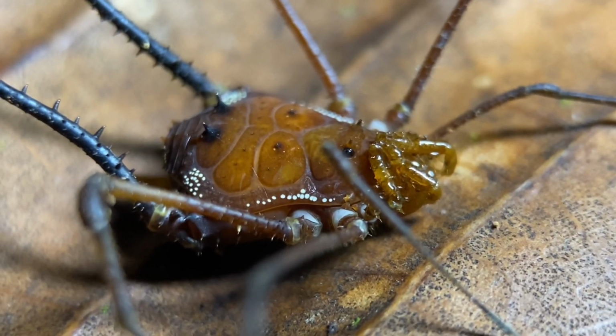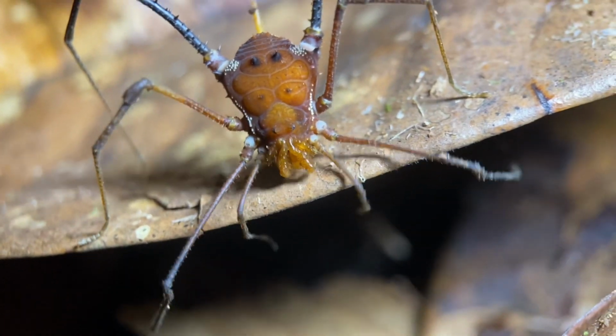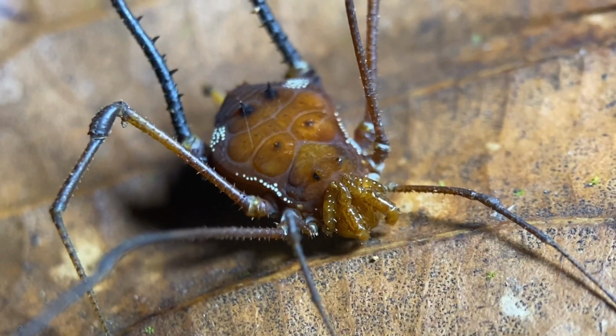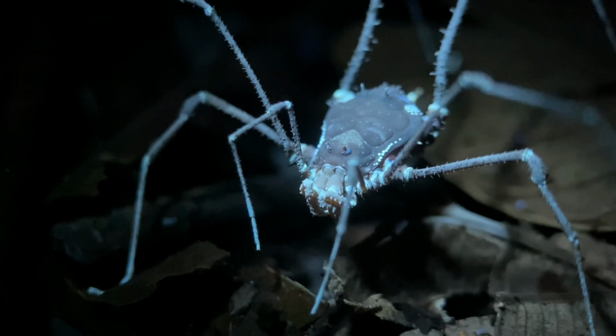I mentioned that this apophysis that they possess makes it somewhat easy to identify these. The caveat here is that not all species in this genus Ventrifuca have this apophysis. And if I recall correctly, there might be other harvestman genera that have it as well. Not too sure on that though.